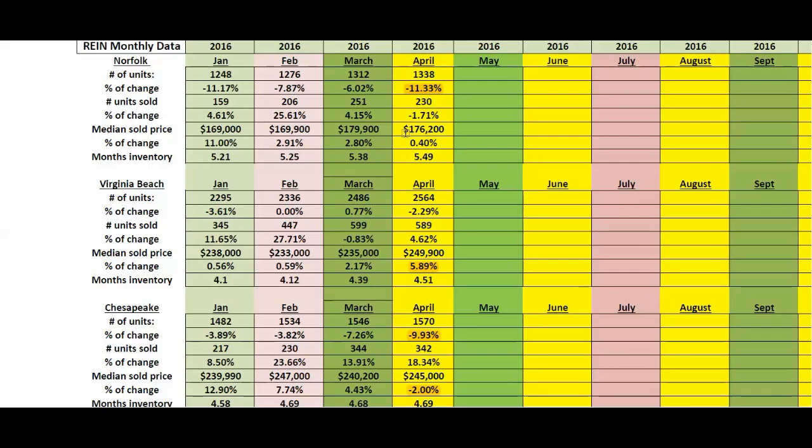And the median sold price pretty much holding its own, 176,200 in the city of Norfolk. That percentage is pretty much right on 0.4%, so less than 0.5%. And the months of inventory holding steady at 5.49 months of inventory for the city of Norfolk, meaning that if we didn't list any more properties, it would take about 5.5 months to liquidate their inventory. And that's relatively normal. It's a little towards the seller side, but it's relatively normal.